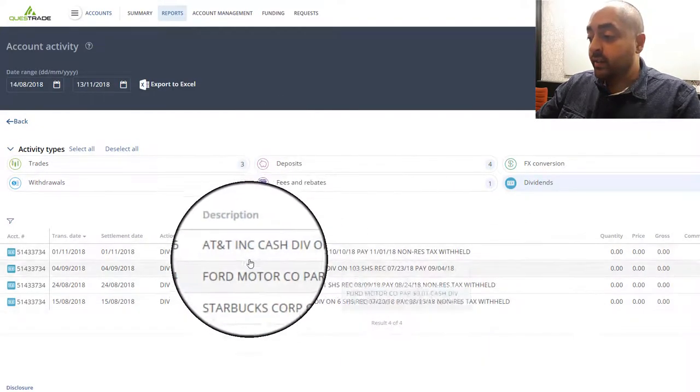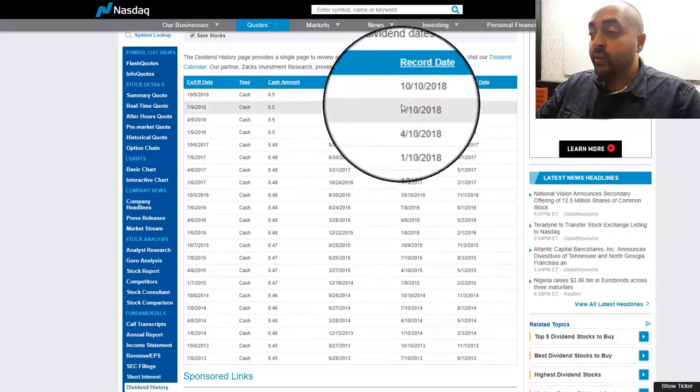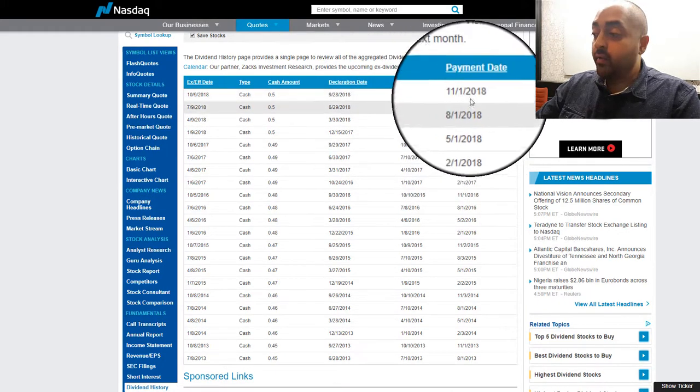And as you can see here, AT&T, I got a dividend payment on November 1st. So I was a shareholder before October 10th. And for that reason, I got a dividend payment on November 1st.